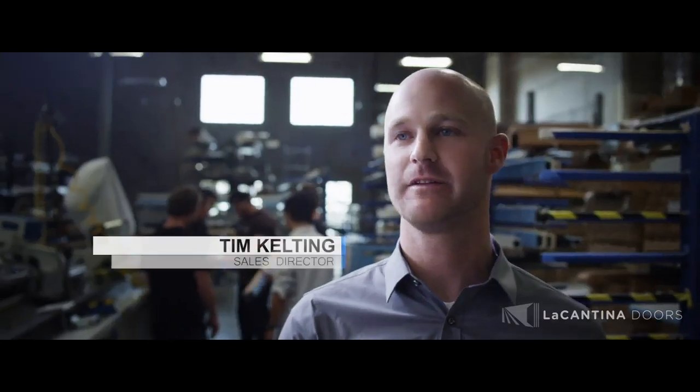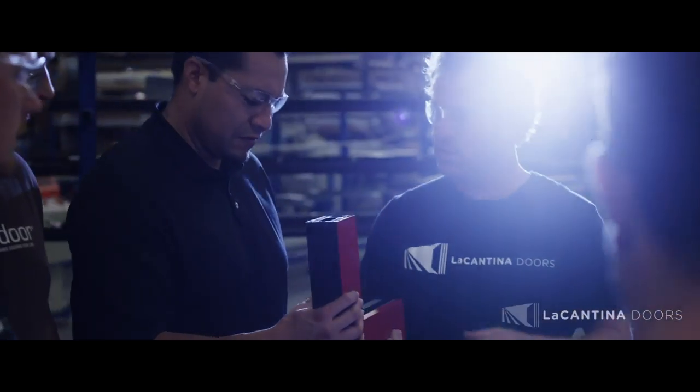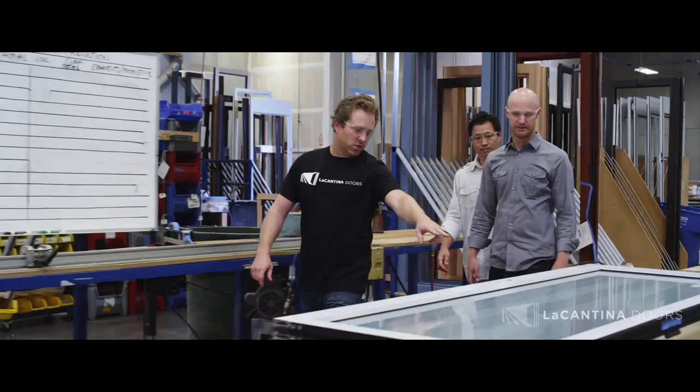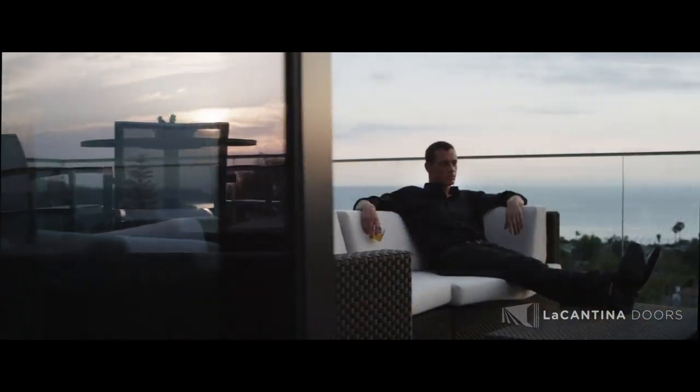You know, from the very beginning of the design process, we think about every nut and bolt, every extrusion, the way things are going to be joined, the different options that we're going to offer in an effort to enhance the design of the architect, but also make a quality product that the end user is going to enjoy, something that's going to enhance their lifestyle.